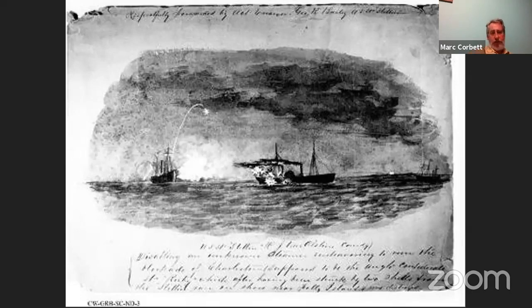After the Civil War, the Stetton was sold to the William F. Weld Company of Boston. She ran aground on September 24th, 1866. According to newspaper sources, she was carrying close to $1 million worth of cargo. Both sketches from the Civil War show fairly little detail.